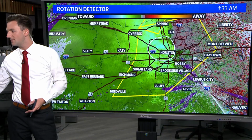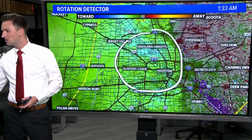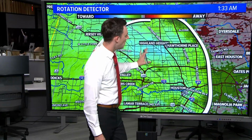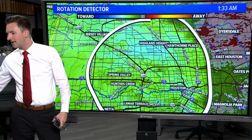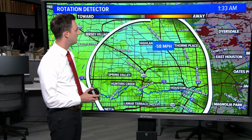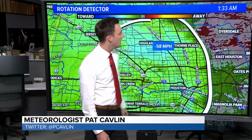And when we actually do a deeper dive into how strong those winds are, we see values just over 50 miles per hour, in the 50 to 60 mile per hour range. So that is where we are seeing the most significant part of the storm, just north of downtown, Highland Heights, up towards Hawthorne Place here. So pretty much in between 290 and 45. Moving now towards the Hardy Toll Road. That brighter teal color indicates where we're seeing the strongest winds. And that could lead to some damage. We could see tree branches down. We could see the potential for some power lines down. Power outages, a possibility there from Highland Village all the way into Hawthorne Place, crossing over the Hardy Toll Road, and eventually the East Tex Freeway, getting close to East Houston there.